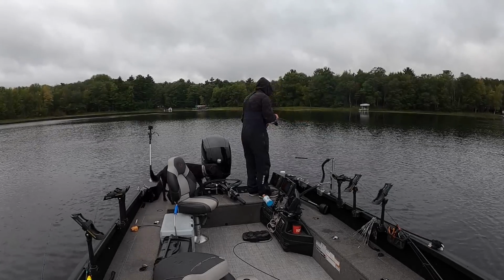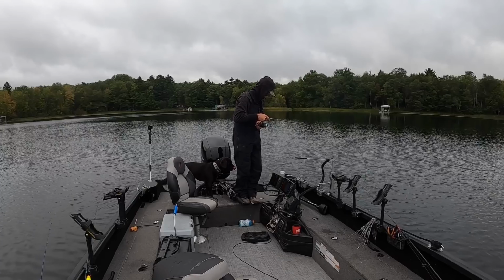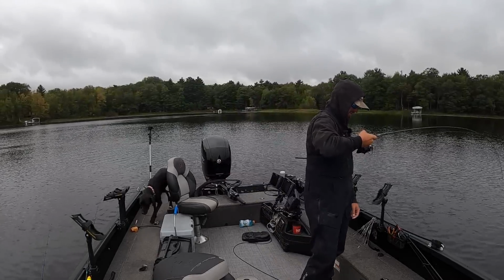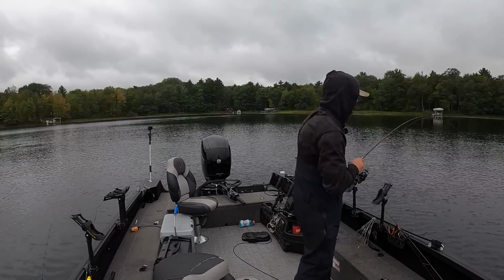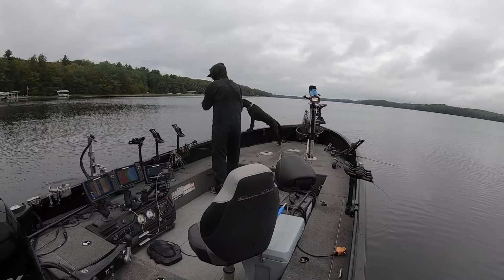Weed edge. Weed edge largies. That's the pretty part about smallies right there. They fight ridiculously hard. I mean, look at that. It's a sweet sound, isn't it? Come here, buddy. Come here. And they're all so angry up in shallow water.